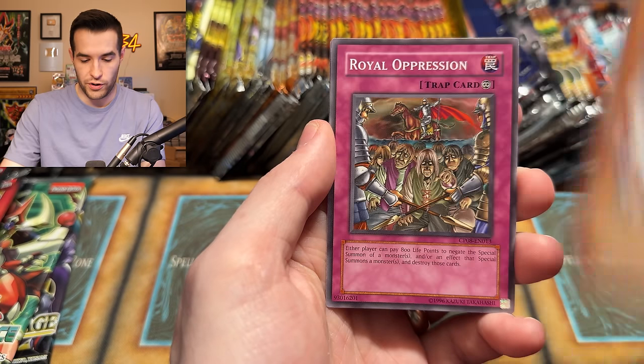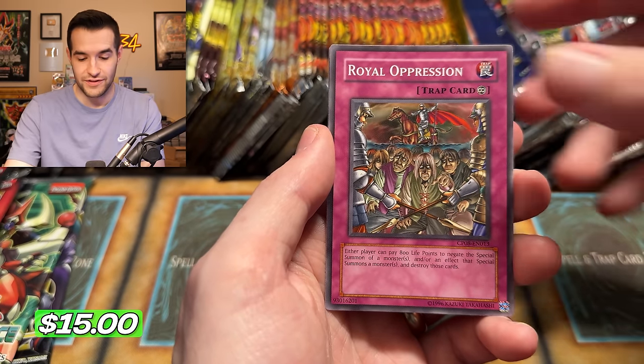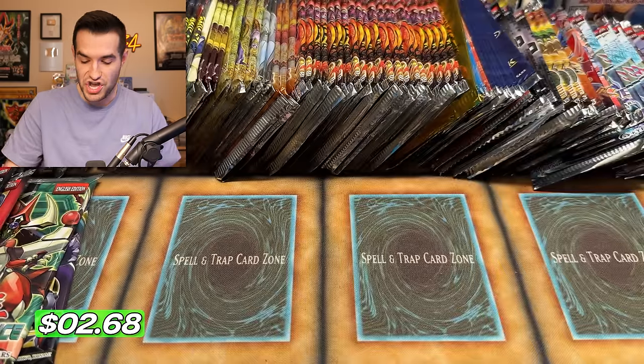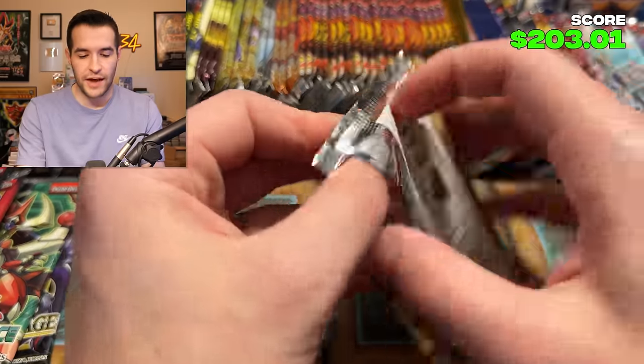It was a rare. We have Alien Warrior. We have Royal Oppression. This is a crazy common, so very good. And Great Shogun Sheehan, just a rare. Okay, it's cool stuff. Let's open one of our few Raging Battles that we have.